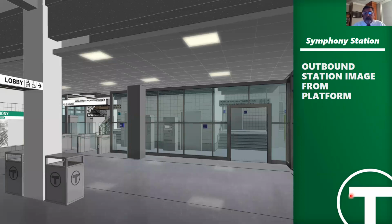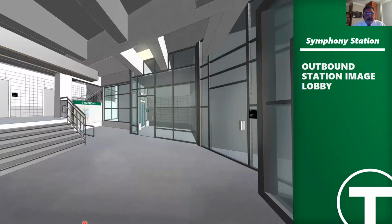Here's what we're envisioning for the outbound lobby. This particular view is from the platform looking towards the station lobby and the stairs and elevator on the Symphony Hall side of the station. This view is from the lobby looking toward the area of refuge and the elevator, plus stairs on the Horticultural side of the station.